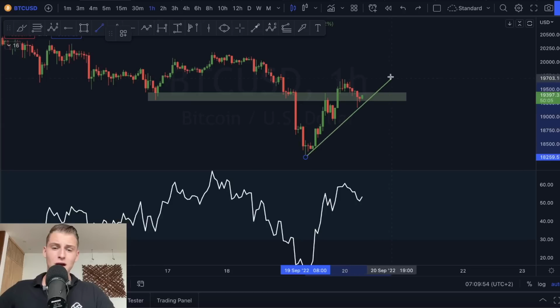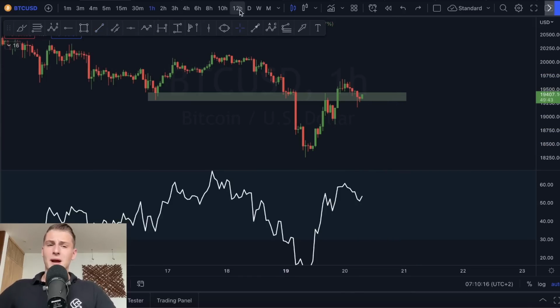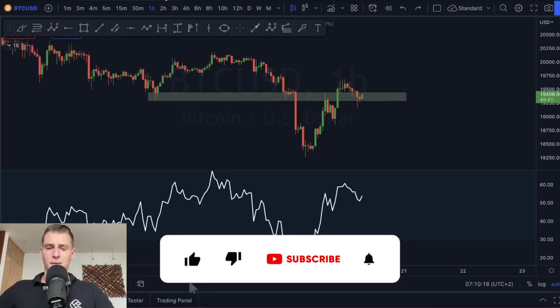Also on the 1 hour time frame, we're still holding up towards this trend right here, like you can see. So on the 1 hour time frame, everything is still looking quite all right for Bitcoin right here.